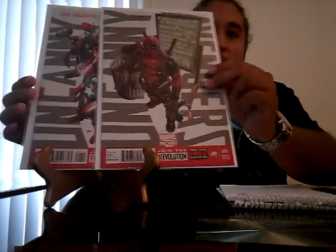All right, now Uncanny Avengers #1. This is the first appearance of the S-Men. So another first appearance, and for a quarter, couldn't leave it there. And I was happy that they had the Deadpool variant #1. So 2 issues of the first appearance of the S-Men.